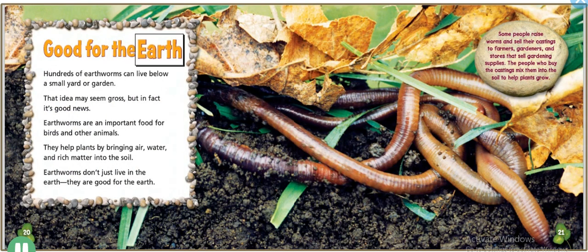Good for the earth. Hundreds of earthworms can live below a small yard or garden. That idea may seem gross, but in fact it's good news. Earthworms are important food for birds and other animals. They help plants by bringing air, water, and rich matter into the soil.